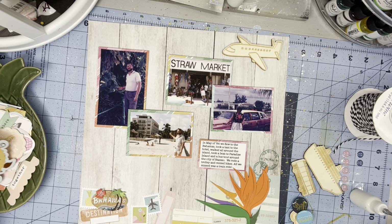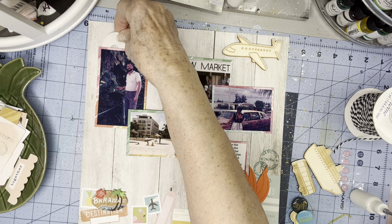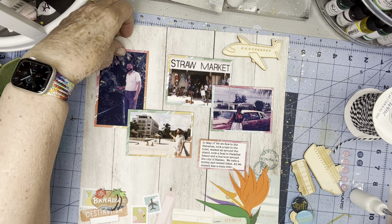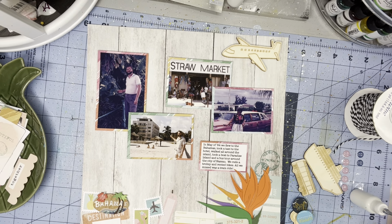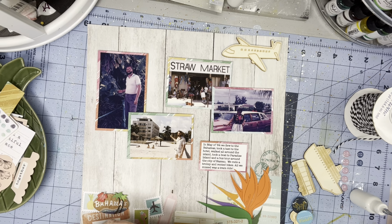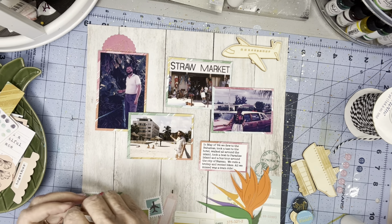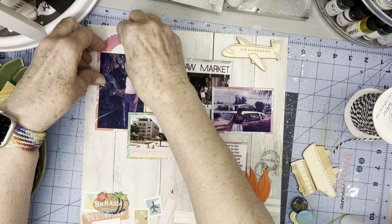Now, I want to get some ephemera to put behind the photos. I don't want anything too big. I'm going to cut this in half. Kind of put it right there. That doesn't really show. So I'm going to give it a colorful background. I'll do this one in half as well. There. And then this one will tuck in here.